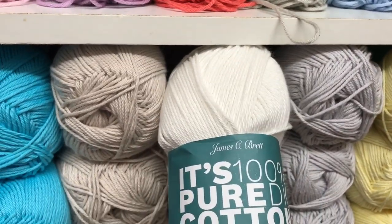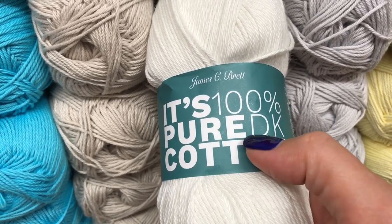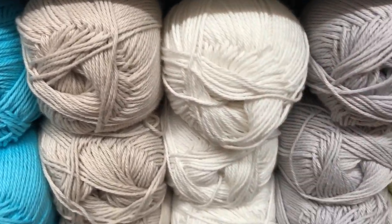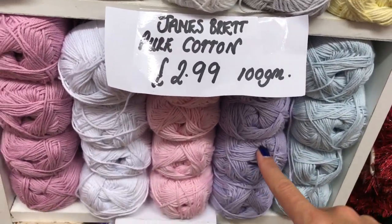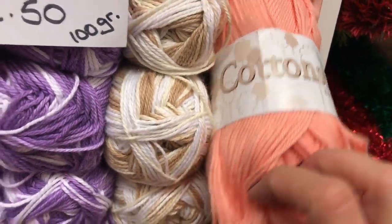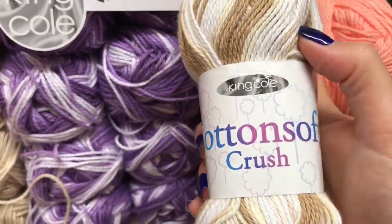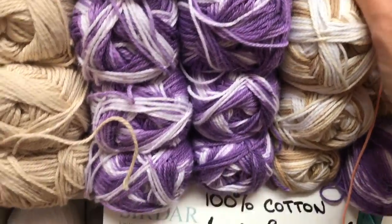Oh, what's this one? James C. Brett, it's 100% pure DK cotton. Again, this looks really soft and nice to work with. Oh, look at these colours. And then, of course, here, this is the one I really like, Cotton Soft. But she's got it in an ombre kind of effect. Cotton Soft Crush. Oh, if only there were more hours in the day.